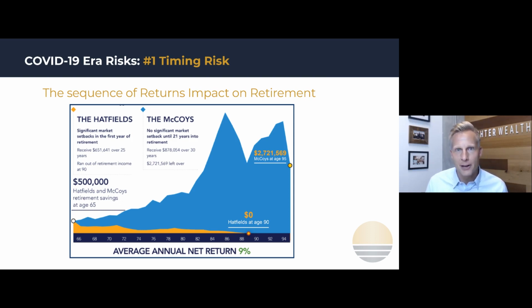However, that's where the similarity ends. You can see here the Hatfields experienced significant market setbacks in the first several years of their retirement. And so they had a lot of heavy hits to the market, kind of like we did in 2020 or 2007, but still needed that retirement income to be able to supplement their lifestyle. However, the McCoys had the exact same returns over that 30-year period, exact same net return of 9%, but instead the significant negative setbacks inside of their market didn't happen for 21 years. It happened later on in their retirement.